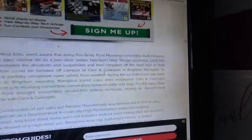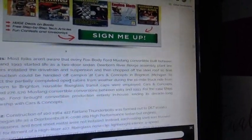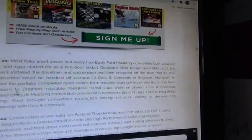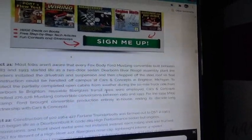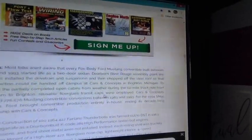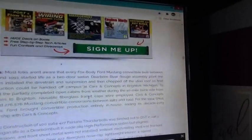You know, don't believe everything just because you hear it and because everybody else says it. It says, to protect the partially completed open cabins from weather during the 10-mile truck ride from Dearborn to Brighton, reusable fiberglass transit caps were employed. So they got part of it right. They're saying that Ford built it and then cut the top off.